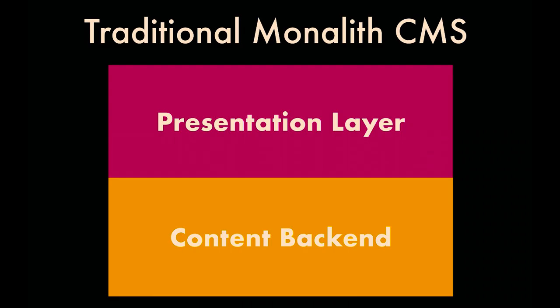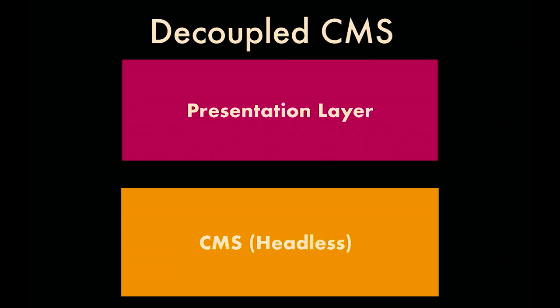The way I was conceptualizing it is that the traditional monolithic CMS, name your CMS of choice, has a presentation layer and a content backend. And of course this is vastly simplifying what's actually going on, but anyways, it works. A decoupled CMS is where you split them. So now you have the CMS, which has had its head chopped off, so it's headless. And then you have this presentation layer, which could be done in all sorts of different ways.